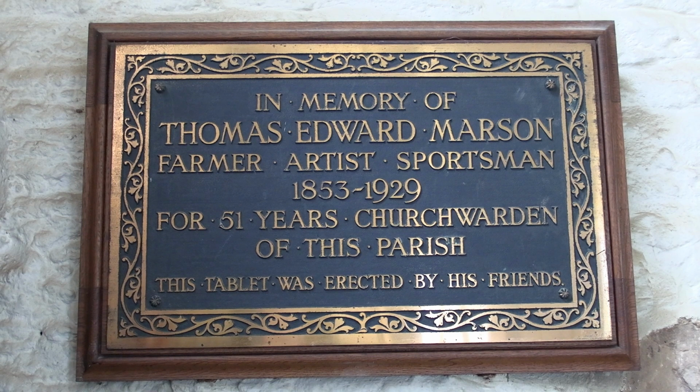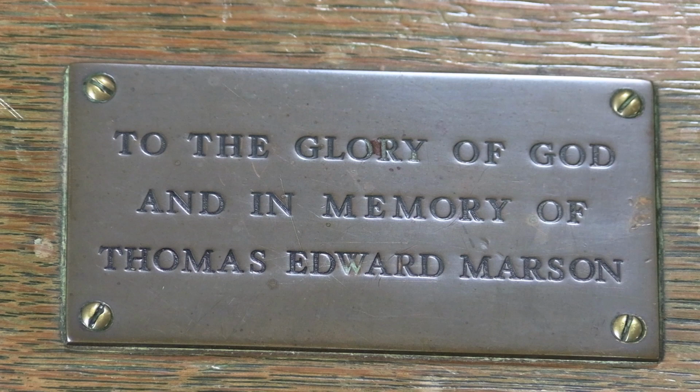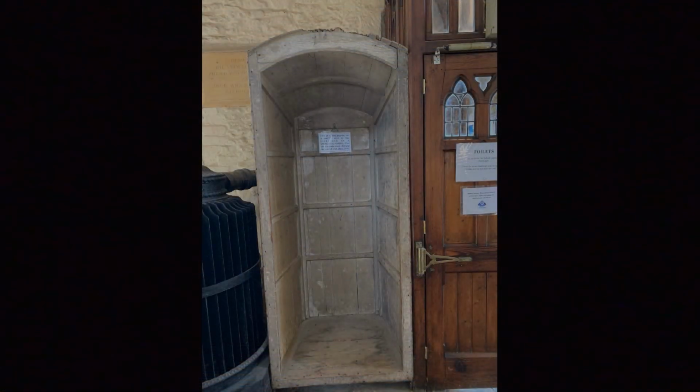Thomas Marson was a churchwarden here for 51 years, and he devoted both time and money to the support and preservation of St. Margaret's. On the desk is our visitor's book. If you have time, please leave us a comment.